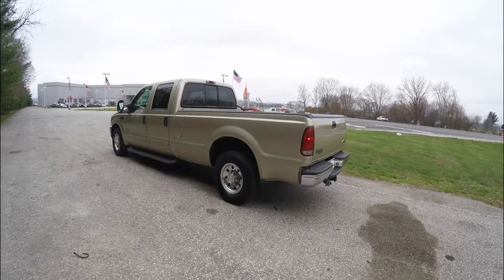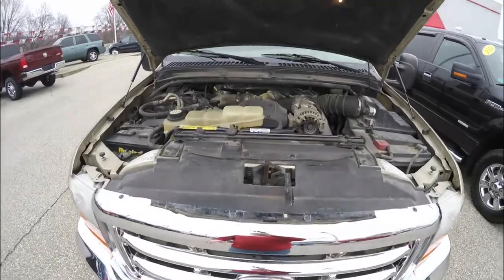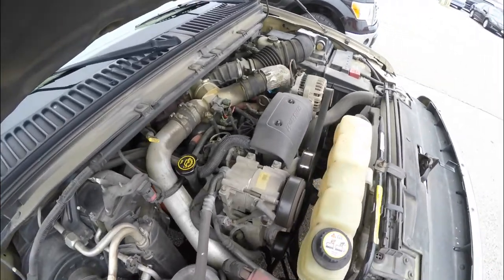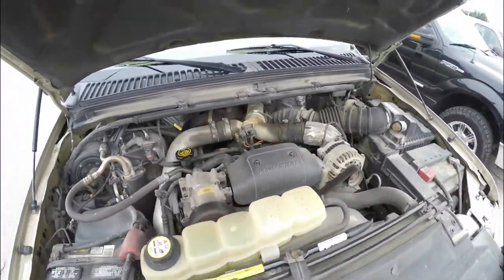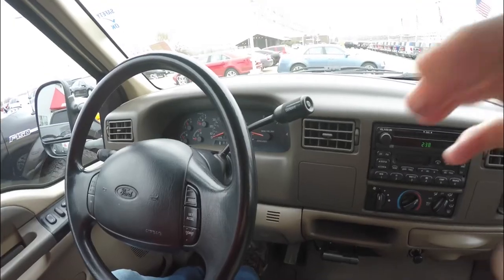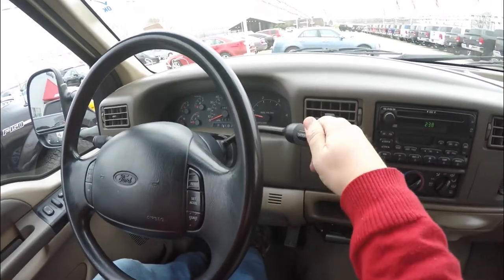It's a long bed truck, rear wheel drive. It is powered by the 7.3 liter Power Stroke 16 valve turbo diesel V8 engine. Has a 4-speed heavy duty automatic transmission with overdrive.